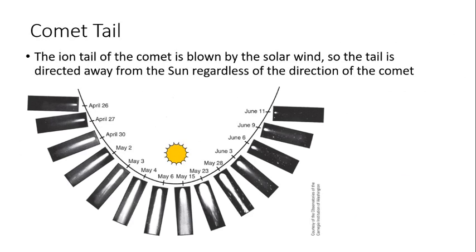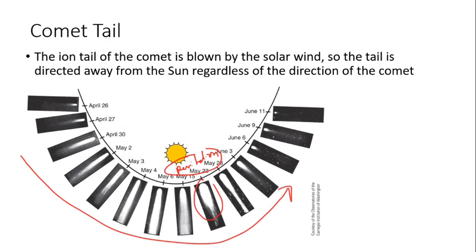Here we have a comet caught in action. We talked about the term perihelion, and I've heard that term associated with comets too. As a comet orbits the sun, when it's closest we call that perihelion, and you can see the vaporization being the greatest at perihelion.